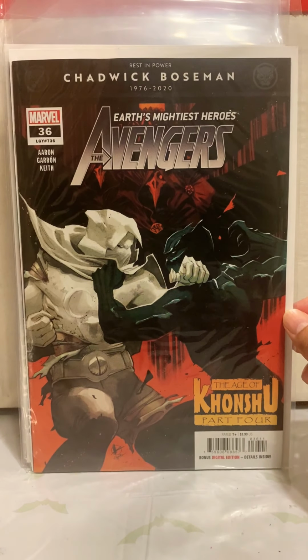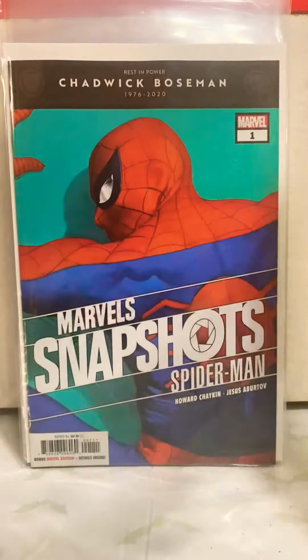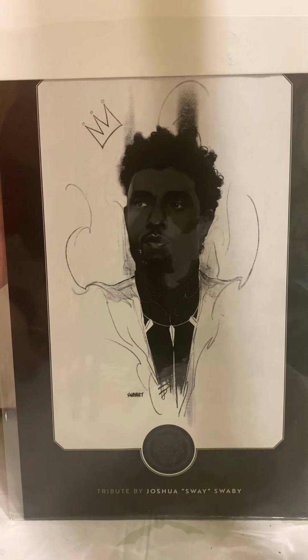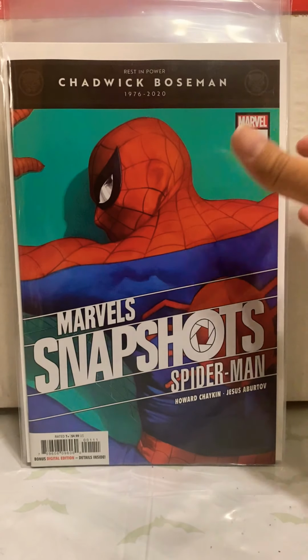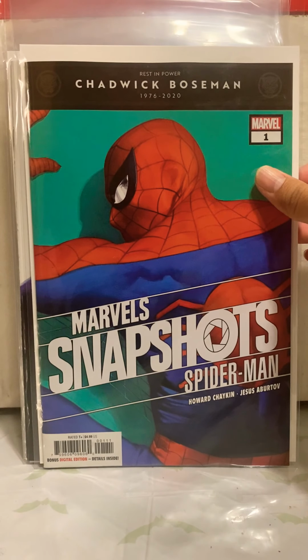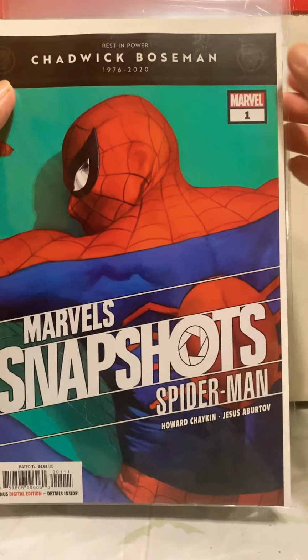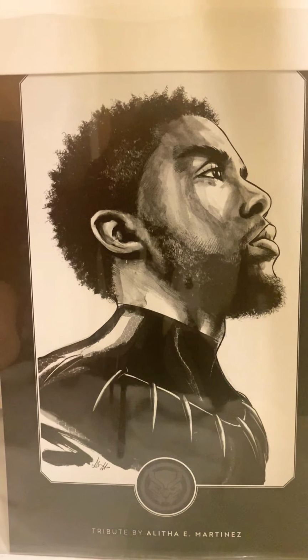This one I had pre-ordered, just had not picked it up. Or I guess they have forgotten to put it on my pull. I don't know what happened. But people are going crazy because of this right here. The sketch for Chadwick Boseman. It's pretty cool. This I had pre-ordered, and I had all my books and did not realize that they did a sketch for this one too, and it's a different sketch. I'm a big fan of just the covers. I believe it's Alex Ross who does them, and completely different sketch. Pretty cool.